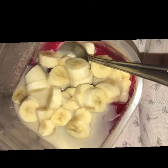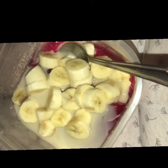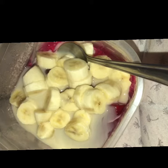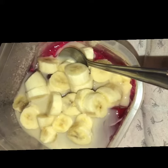This is my pudding. I'm having sugar-free jelly, which is 0 SP, 2 bananas, because they're only little ones, and some Skinny Food Company's white chocolate syrup. So it's 0 SP pudding.